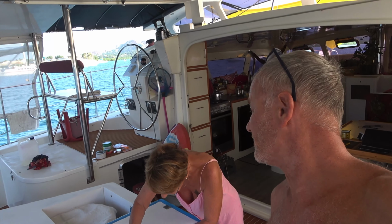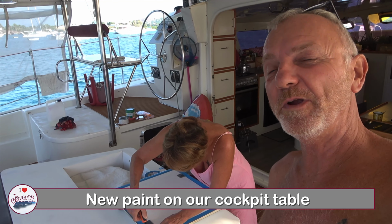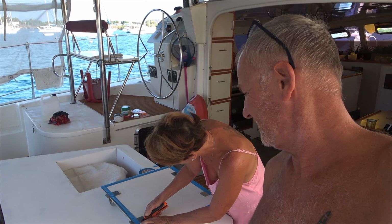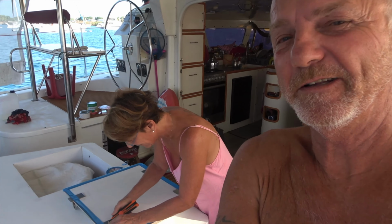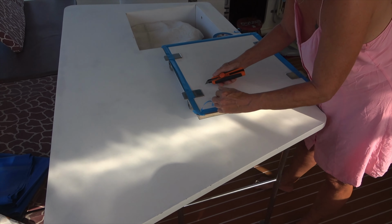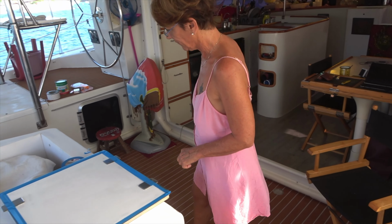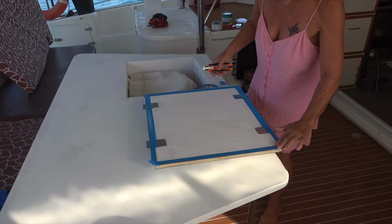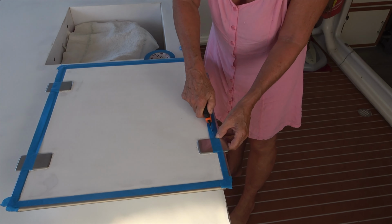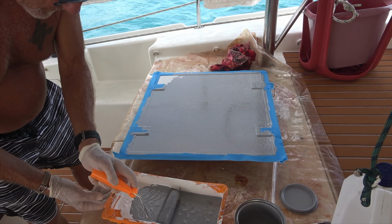Today we have a workshop on board, and the job is to repaint for the third time the table, because the white is always dirty. Now Corinne decided to change the color and to put a grey color. We'll see how it will look. You happy? Yes. First coat.